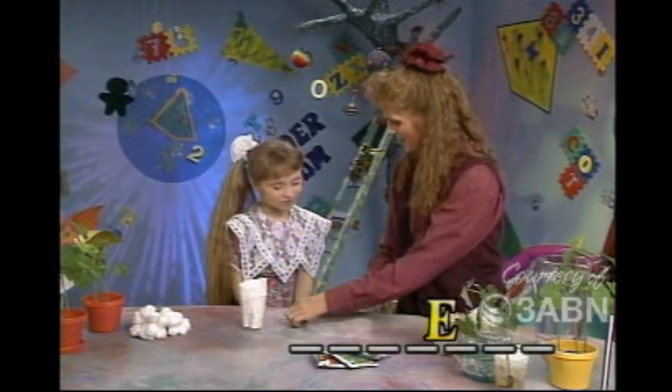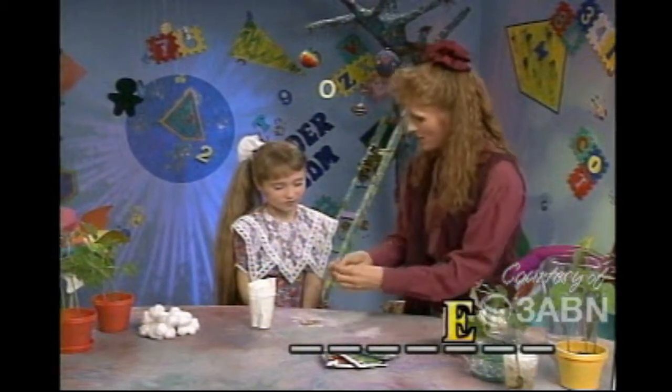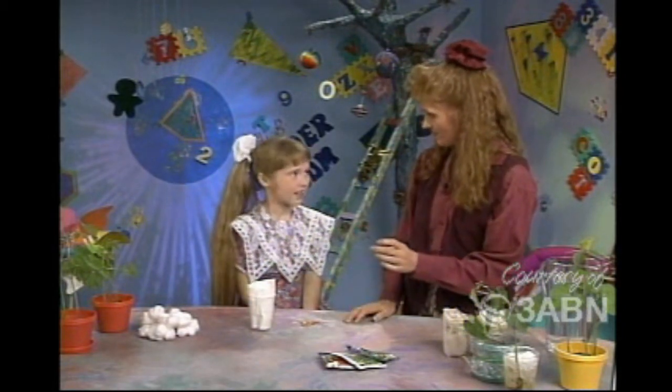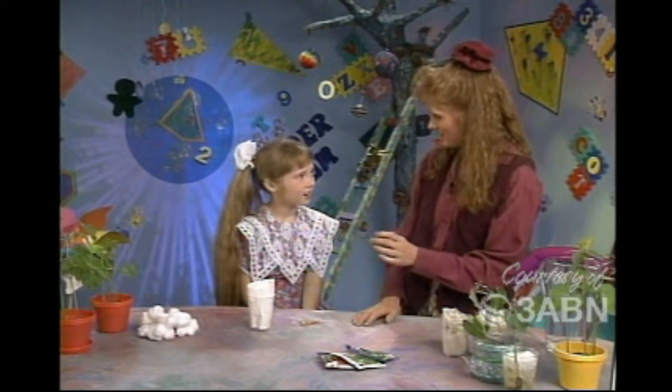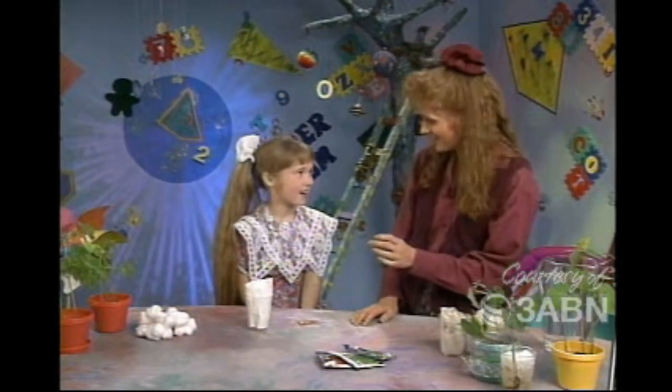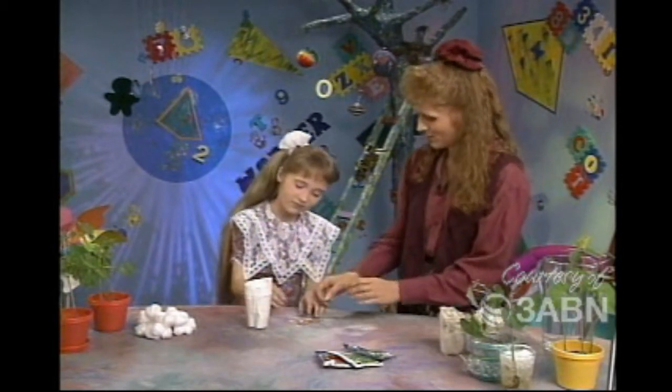And Jana, I wanted to ask you about these little bean seeds. If I plant this, which way will the root always grow? Down. And which way will the leaves always grow? Up. Is that always? Yes. It is always. Why don't you start doing the little experiment, okay?